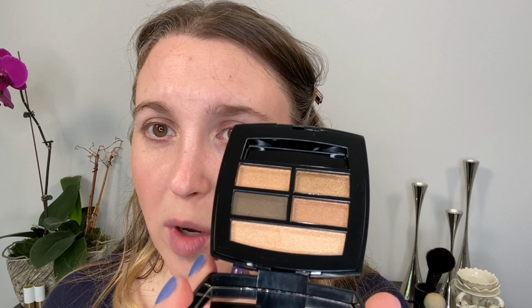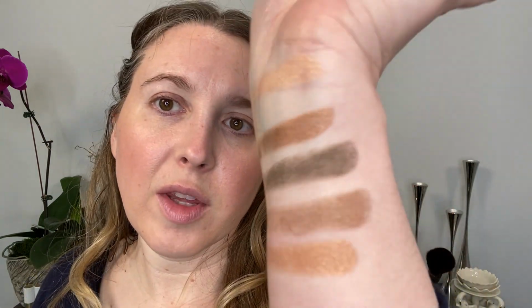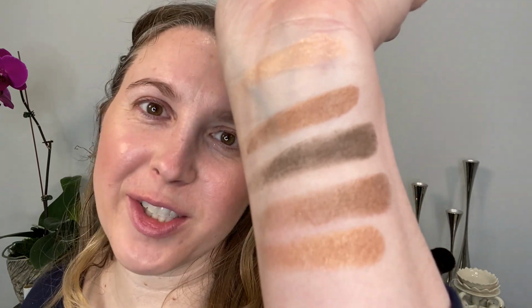Let's start with just swatching these. So I'm going to start here with the top shade. Okay, and here are the other four shades. All right, so I have to say it looks better in person than it does in the photos online. I am very excited to try this. So let's go ahead and get started.